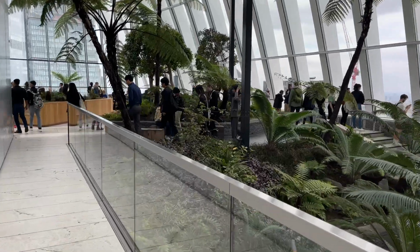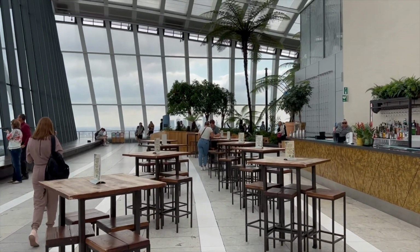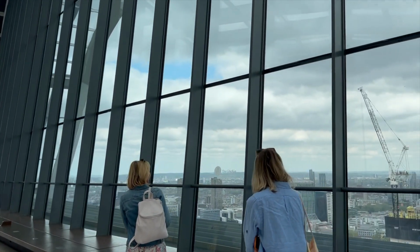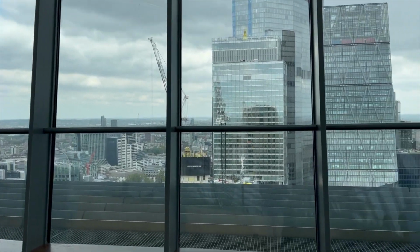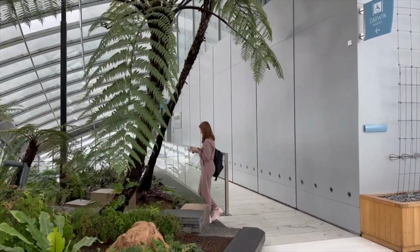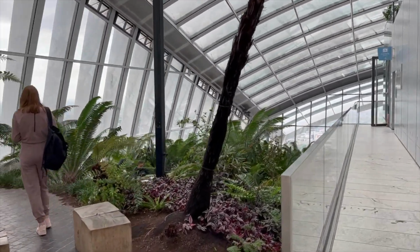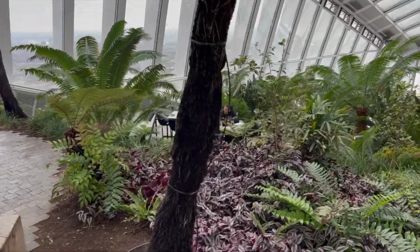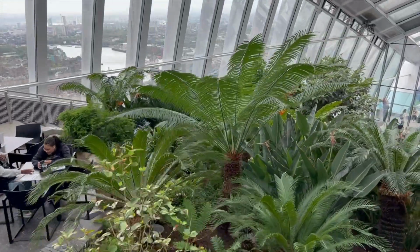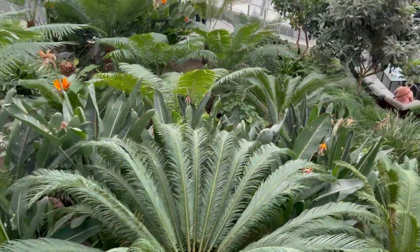After a lovely, unhurried brunch, we walked around slowly, taking in the sights in disbelief of the views around us. Tropical ferns, intermingling with cycads, agapanthus, and birds of paradise, underplanted with southern hemisphere ground covers, created a completely unique plant combination.